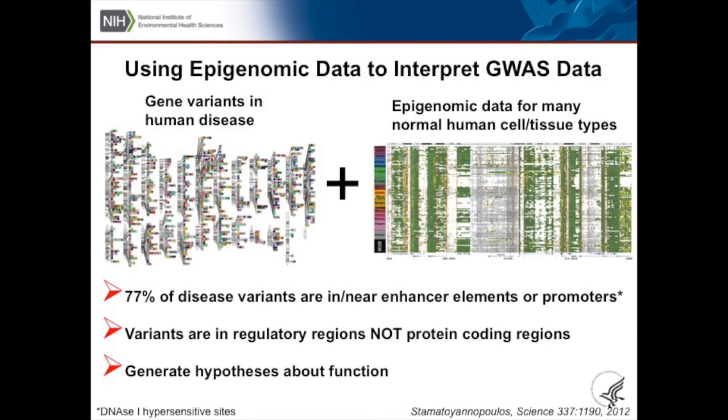And then the other one is interpreting GWAS hits. And Mike already kind of alluded to this, but we've learned that a lot of the GWAS hits are really in non-coding regions, regulatory regions rather, and that a lot of them are in or near enhancer or promoter elements. And that's really impacted the types of functional follow-up studies that a lot of investigators have focused on in recent years in order to interpret the GWAS data.